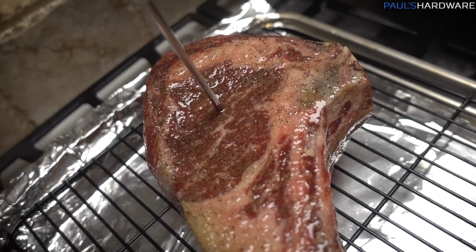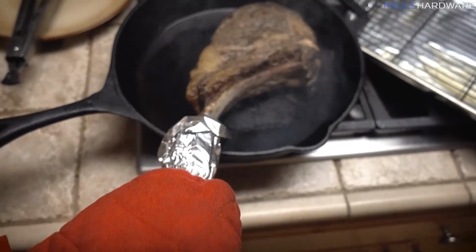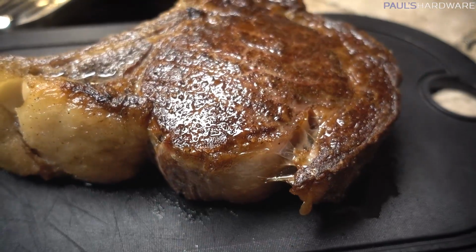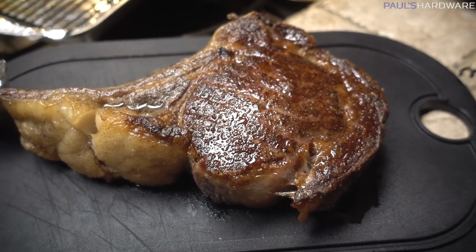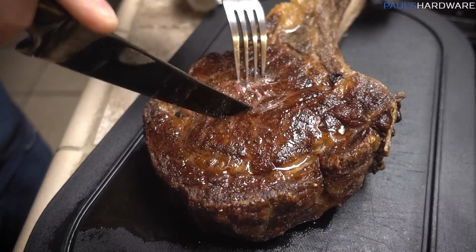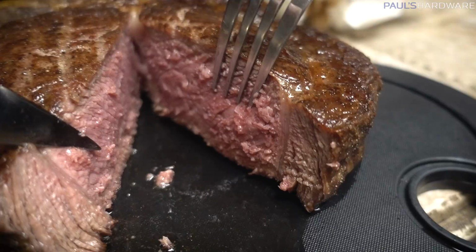Started it in the oven, got it up to about 115 degrees, and then switched it over to the cast iron over here to finish off and get a nice sear at the end. I have to say it worked amazingly. It came out really good. The white balance in my kitchen here is not all that great, so I don't know if you can tell, but it's just perfectly cooked. Maybe just a smidge more rare than a nice medium rare. Had a great sear on it.